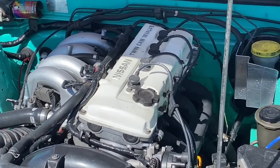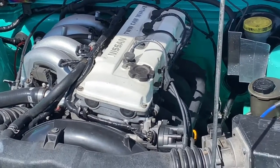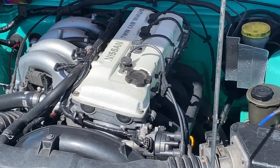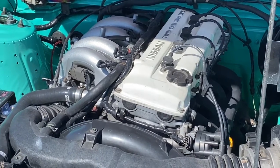No, it's just the stock motor that came with it. What year is this? It's a '91. Any special tires that you got running? No, nothing crazy, just basic e-base. Low horsepower, fun.